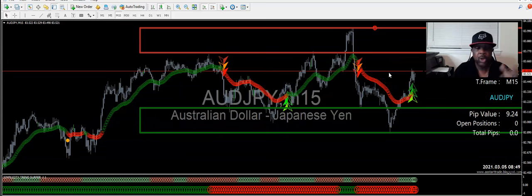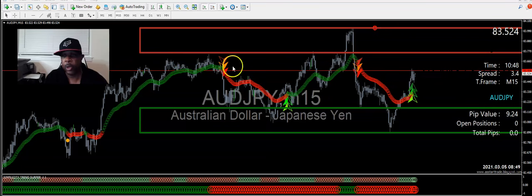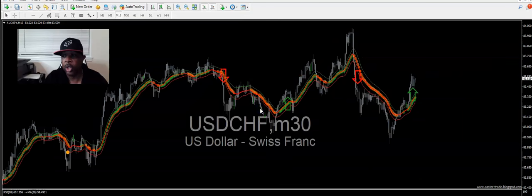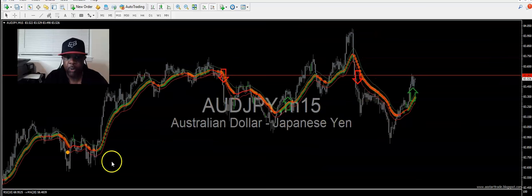In addition to that, and I'm just showing you this while we're waiting because it's going to be a few hours before the other trades play out, but let me show you this. It also comes with this trading system right here, which is called Easy Pips. This one is a free trading system that's going to come along with the scanner.